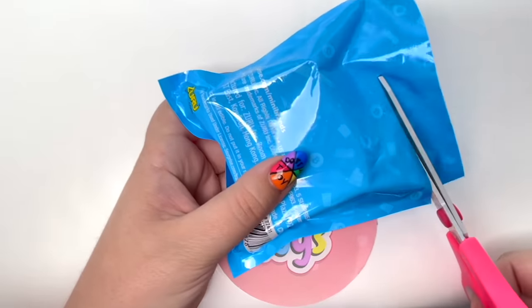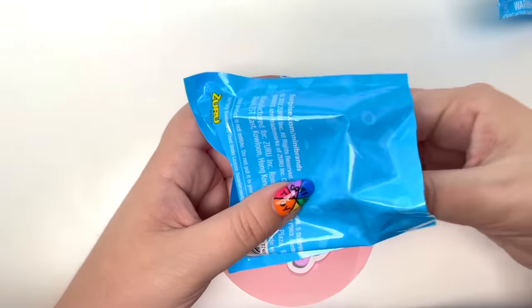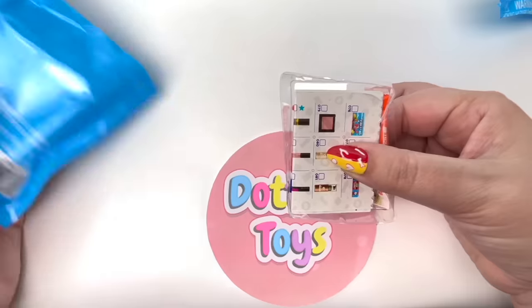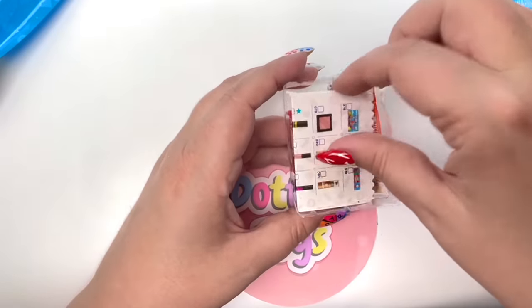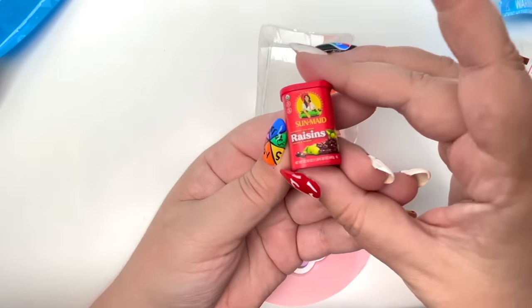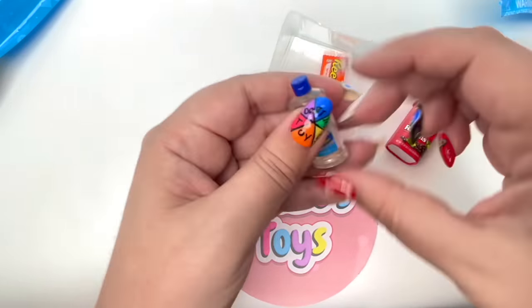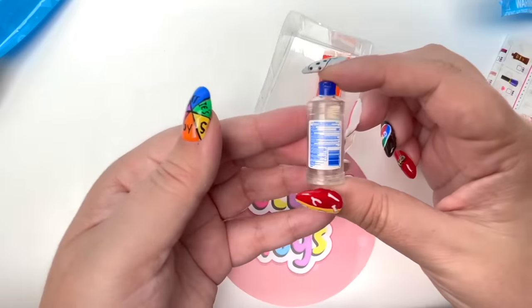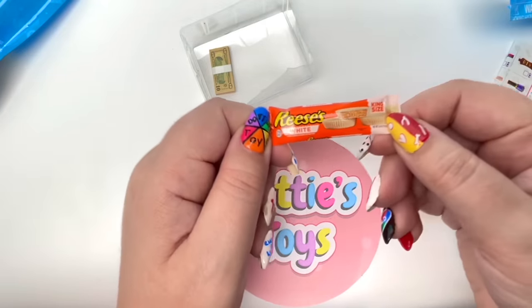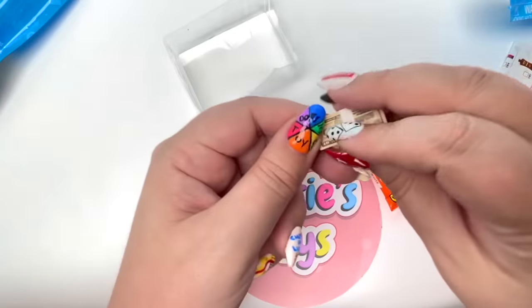All right, so we have a heavy little bag here. So let's see if it's something amazing. On the count of three, one, two, three. Okay, so first we have some more of the raisins. These are not the organic ones, but that's a-okay. We have the wet ones, hand sanitizer. We have the Reese's white. And lastly, we have the $10 bills.